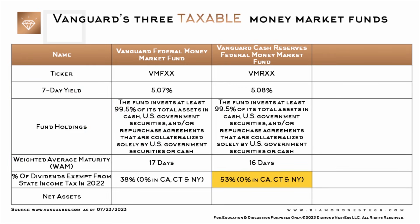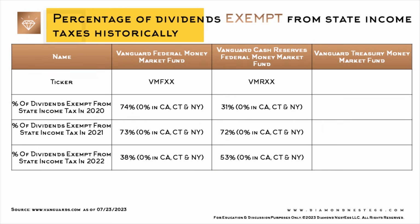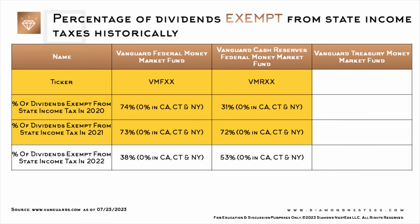VMRXX does have a higher percentage of dividends that were exempt from state income tax in 2022 than its almost identical twin, but again, these percentages can vary from year to year. As we can see from the percentage of dividends that were exempt from state income taxes historically for both money market funds in 2020, in 2021, and in 2022.